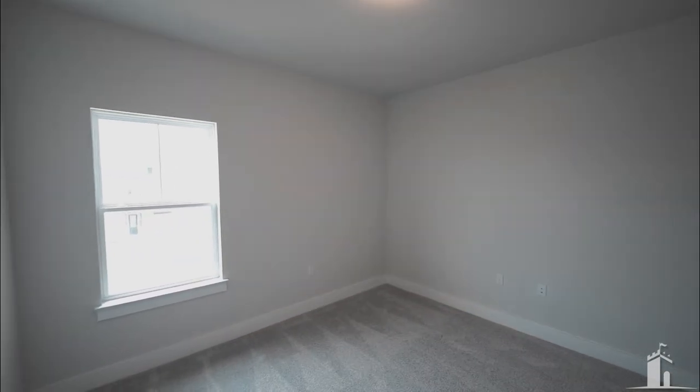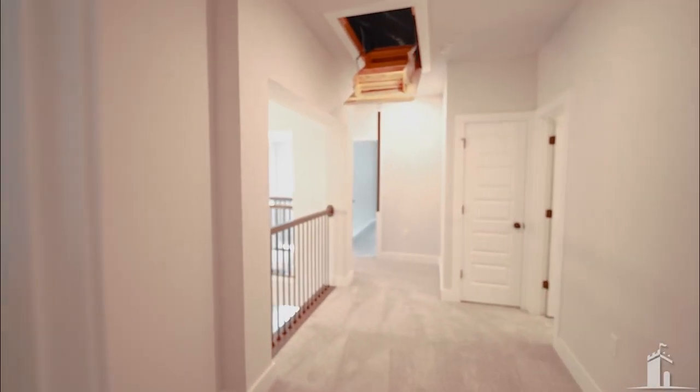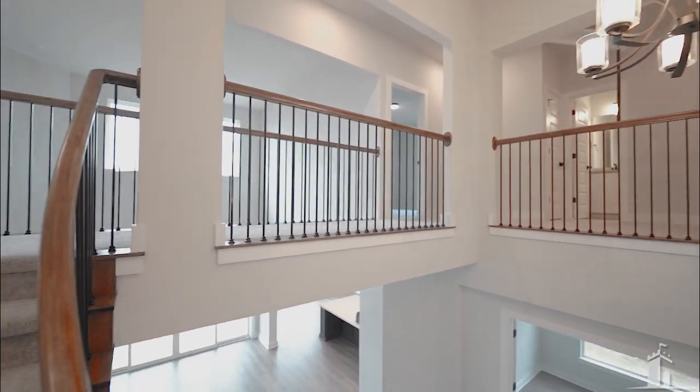Definitely a good sized bedroom. I think for a home this size, 3,600 square feet, what do you think about this as far as a layout? I think this is one of their bigger floor plans. This is 3,600 square feet. Do you need bigger than this? Does this feel like enough space to you? I think that they've done a really good job with this.